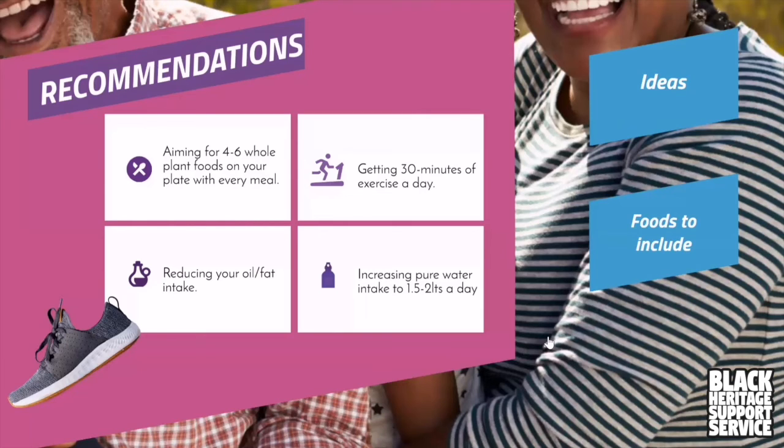I repeat, if it is wet, it doesn't need oil. So your stews, your curries, and your soups, get used to not starting the pan with oil. Maybe putting a little bit of water in the bottom to soften your herbs and your spices, and then continue cooking. Like I said, I know it's going to be hard, but your health is going to benefit from these simple changes.